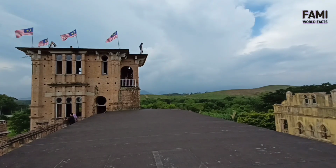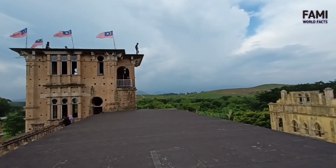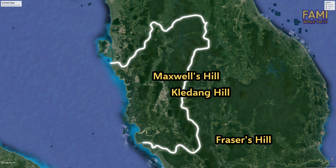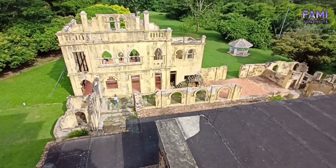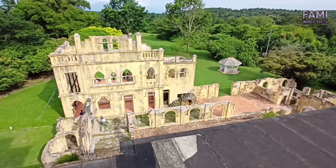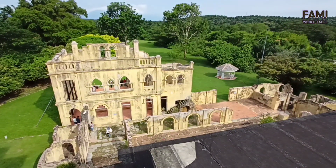However, Agnes could not withstand the tropical heat in their wooden bungalow. Thus, she spent the time at the hill stations such as Keledang Hill near Manglembu, Maxwell's Hills in Taiping, and Fraser's Hill in Western Pahang. Therefore, Kellie Smith added a brick house next to his wooden bungalow that was completed in 1909, which is the yellow walled ruins today.